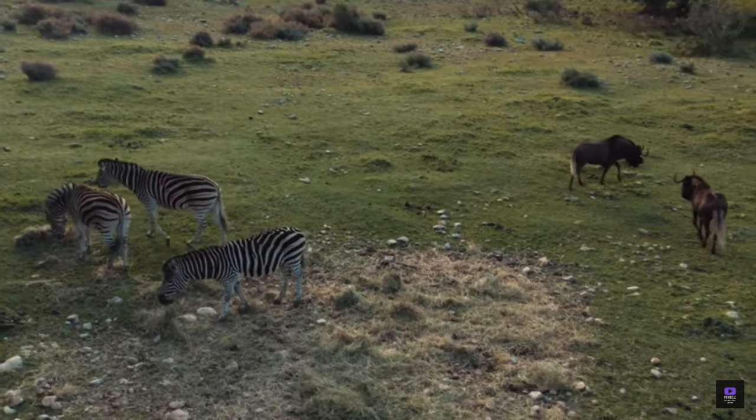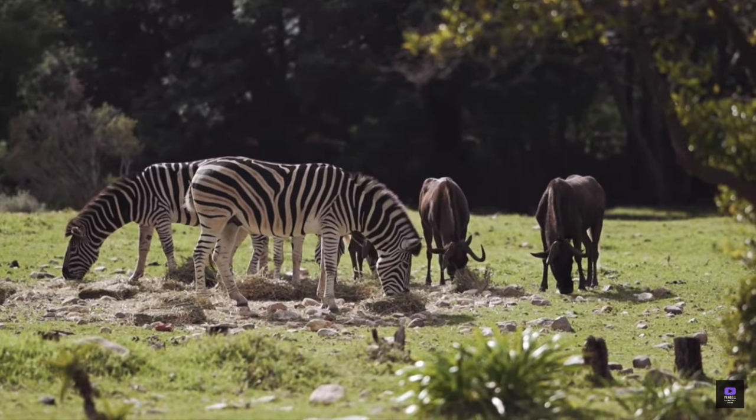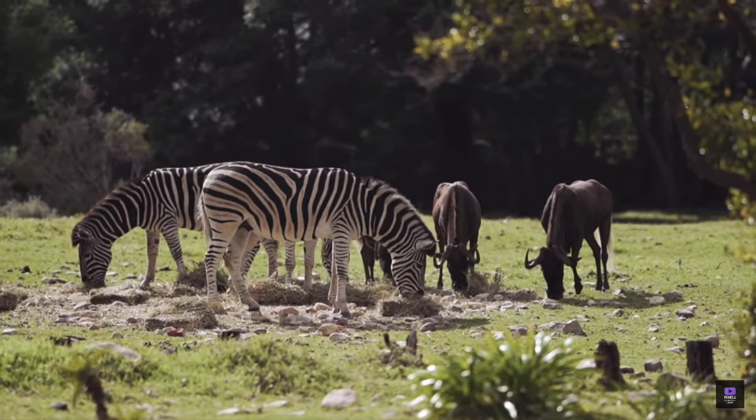All zebras have unique stripe patterns. Scientists used to think that zebras would identify each other by their stripe patterns. Now it is known that they use their smell and their sounds. So that's one theory that is not true.